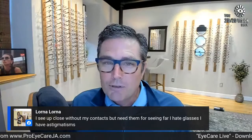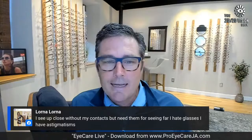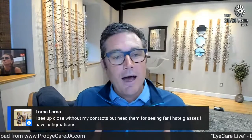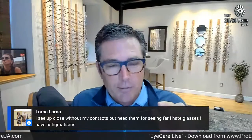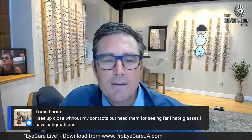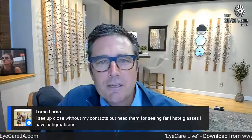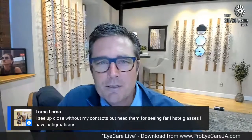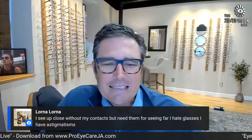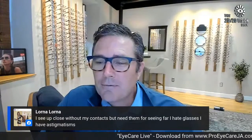There are multifocal contacts now. There's contacts that work like bifocals in glasses that I fit a lot of times. They don't work as well when you have a lot of astigmatism. So if you have just a little bit of astigmatism, then you could probably be helped with a different contact lens. But when the majority of your vision is because you have astigmatism, if that's why you need your contacts and you're having reading problems, that's a challenging one with contact lenses, just so you know.